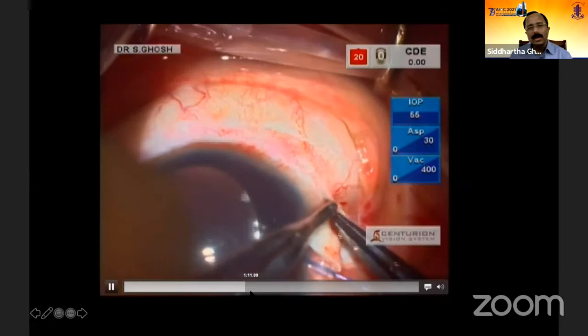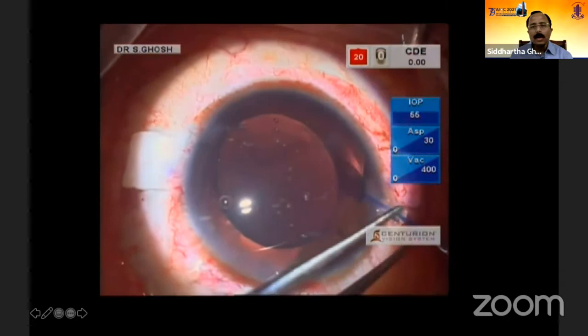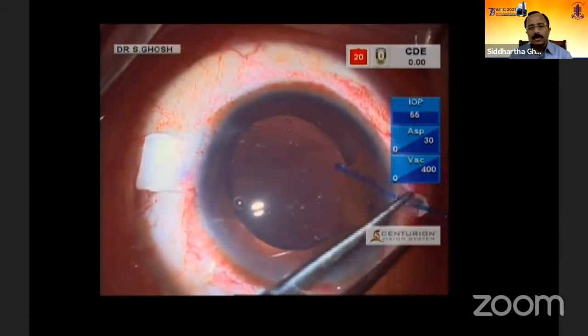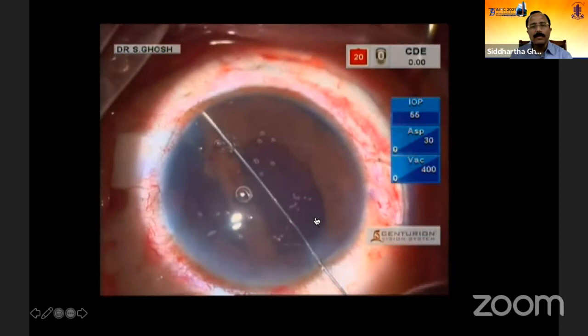And again, once we tuck the haptics in the preformed channels in the sclera, I go ahead with the repair of the iridodialysis. I take away the two iris hooks and release the iris from there. And thereafter, I start suturing, repairing the iridodialysis. And I use all kinds of tricks here to do it.